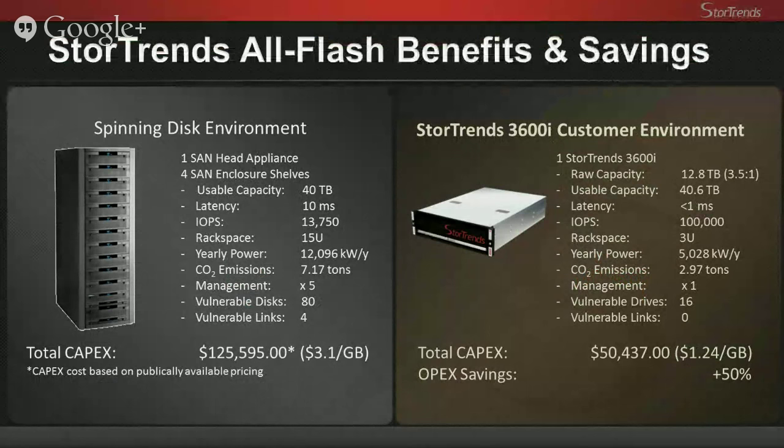Right here, you can see we have two environments. We have the spinning disk environment. This is a very legacy environment, 5 shelves. You get about 40 terabytes worth of usable capacity. When we look at latency, this is the response time of I/O to your actual application. So it's a huge focus, and this is really where we drive the conversations now with all-flash arrays. IOPS, you can see you get about 13,000 IOPS. In this case, it just depends on what we're looking at for reads, writes, and then disk types also play into factors, as well as RAID sets.